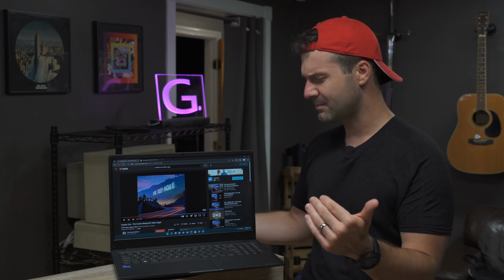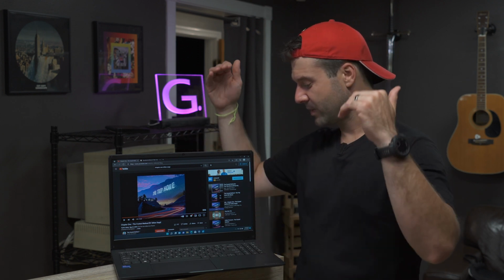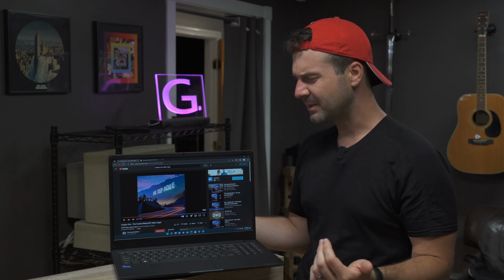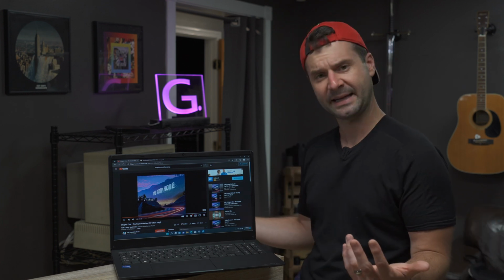There's no backlight on the keyboard, but it is full size. That's pretty much about it. It's about all it's got as far as features, so we're going to go ahead and rate the features a 5 out of 10. I don't know, I mean, sub 600 bucks, what more do you want? It's a laptop and it does what laptops do. So, you know, quit complaining.